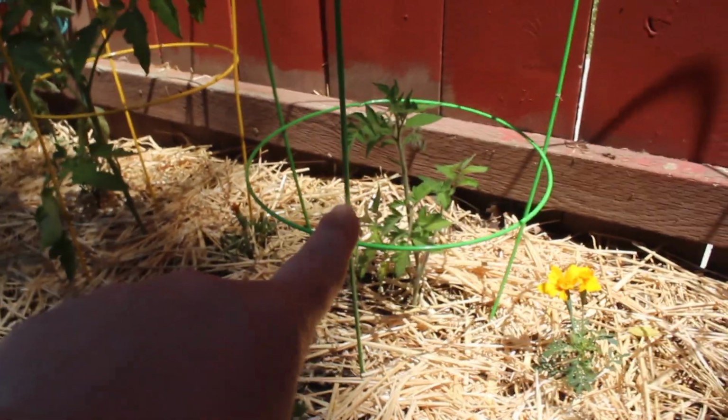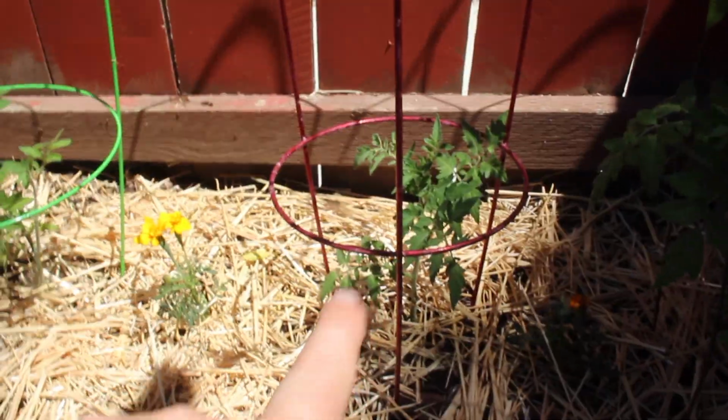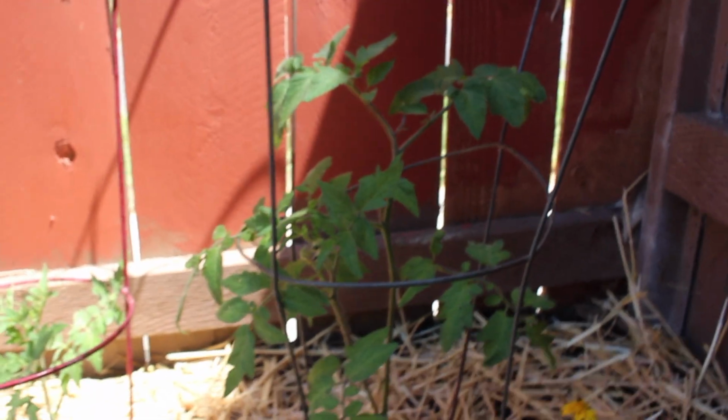Sorry, it's kind of shaded. I think this is an early girl that I just didn't have a tag for. This is the Big Beef tomato. And this is kind of dark over here, but this is something. I think maybe a sun sugar.